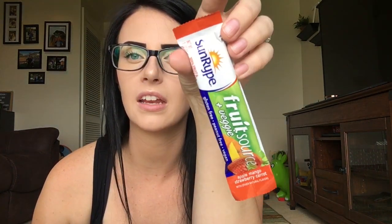I really like giving him these pouches because it's one of the only ways I can sneak in avocado or spinach or something into his diet because he does not eat his greens. I also really like these fruit and veggie little bars. It's like a fruit strip bar, but there's apple, mango, strawberry, and carrot, so there's some vegetable in here.